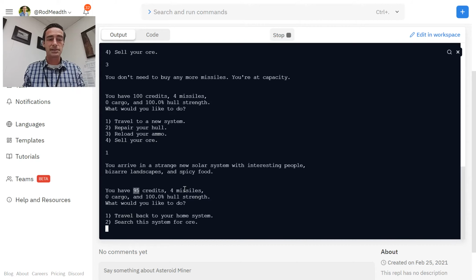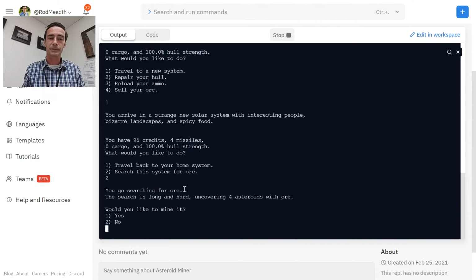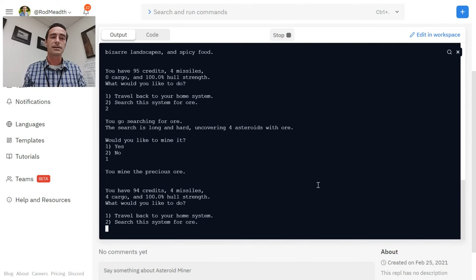What do you want to do? I'm in the solar system. I'm going to search for ore. Great. You go searching for ore. The search is long and hard, uncovering 4 asteroids with ore. Would you like to mine it? Yes. And by the way, searching for ore also uses up money. Not too much, apparently. 1 credit? I thought it was more than that.